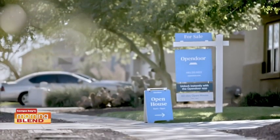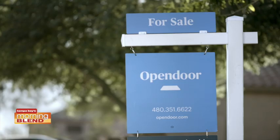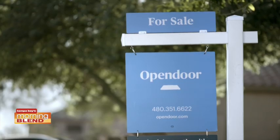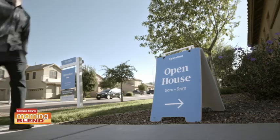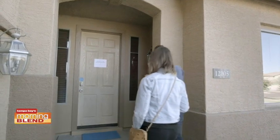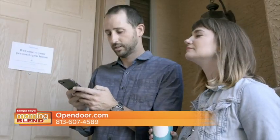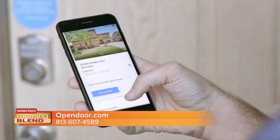So if people see that Opendoor sign, whether it be on the MLS system or whatever, what should they know about Opendoor? They know that we have given it our seal of approval. You can know that it's also available for you as a buyer to tour on a daily basis between 6 a.m. and 9 p.m. No realtor needed. No realtor needed, or a realtor if you want to have one. And we hope that you find your dream home.